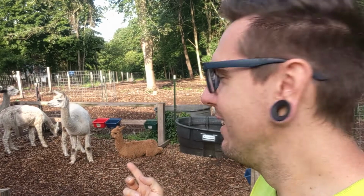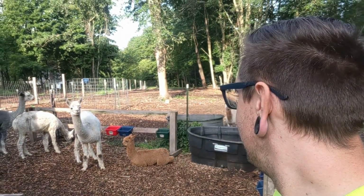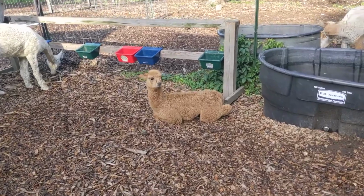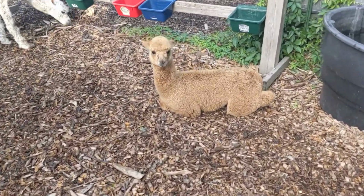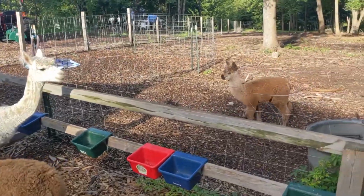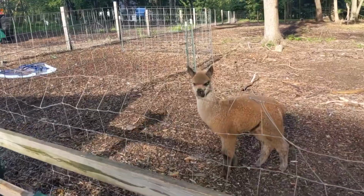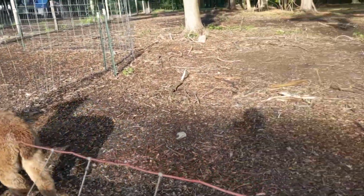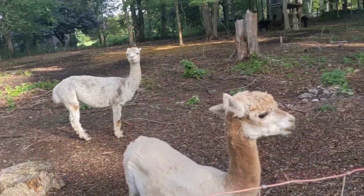Look at that little man. Look at this little man. Oh, ruined it. What do you think, Aspen? The alpacas are sick of my crap this morning. So hopefully we get some babies.